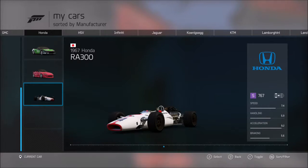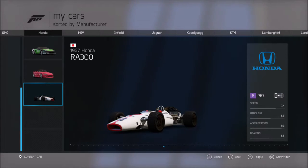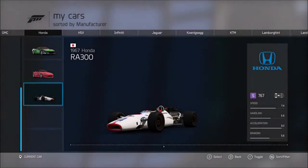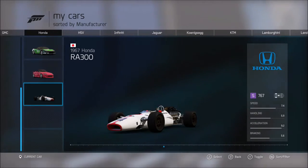Next in the pack, the 1967 Honda RA300. This car comes from the same race category as the 1967 Brabham and the Eagle Westlake, and in the 60s this was probably the greatest type of race car in the world. I really love these sort of race cars. I love the way they look on the front, that cute snout, and the noticeable engine at the back with all the pistons and exhaust. I love them. And they had to add a third one, which is pretty good.